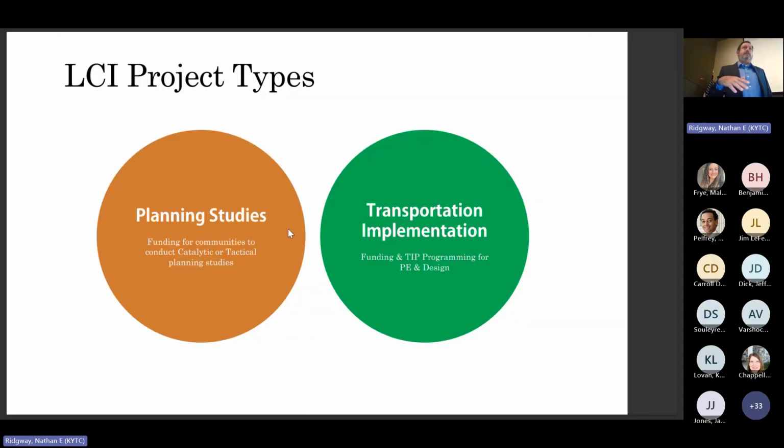overpasses that are converted and added with pedestrian bridges and other things. If this is going to advance for me, Nathan.